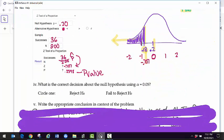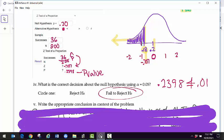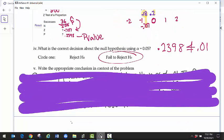Now let's look at it. It says, so then what is our correct decision? Well, we are going to fail to reject the null hypothesis because our p-value of 0.2398, that's not small. It's absolutely not less than or equal to the 1% we were looking for. So you could write something like this. And I'm not going to be super picky as long as you compare the p-value to your alpha, say there is sufficient or insufficient evidence, and have context. Okay, but if you look in your notes, they give you a Mad Lib. So you could just memorize that or put that on your cheat sheet.